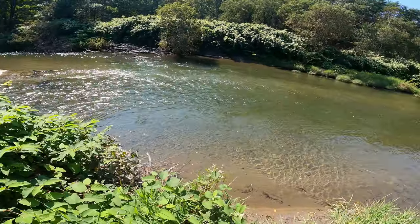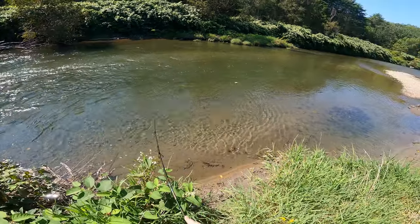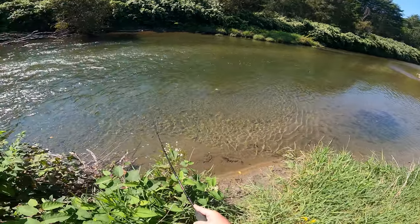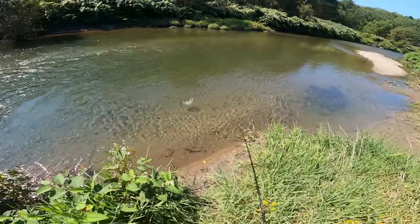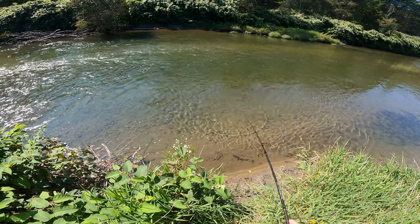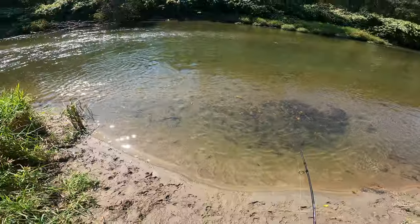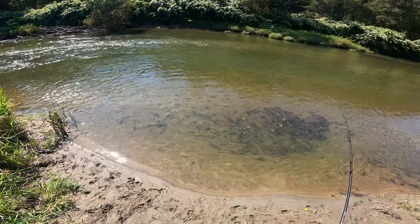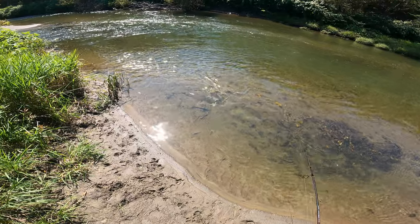Oh, fish on, boys. Nice fish! He is all over the place. Looks like a nice wild rainbow. Oh, that's a gorgeous wild rainbow. Let's loosen the drag a little bit. We're gonna walk him over to this bank. Let's get our net ready. We can tighten up the drag a little bit. He is full of energy.